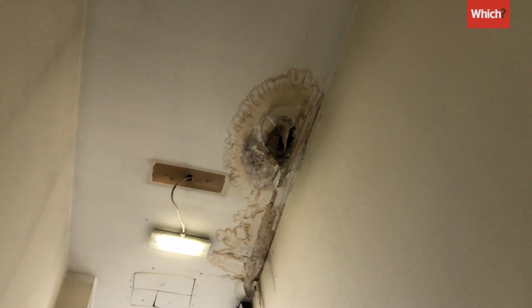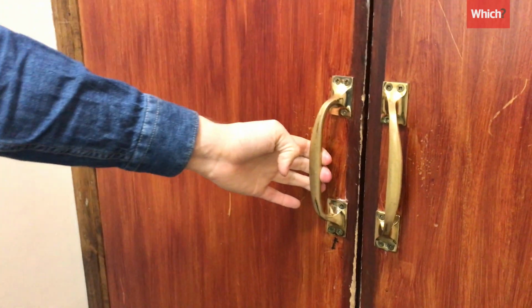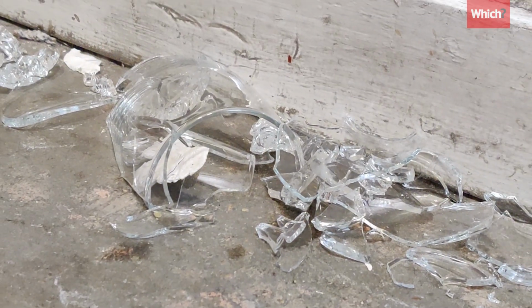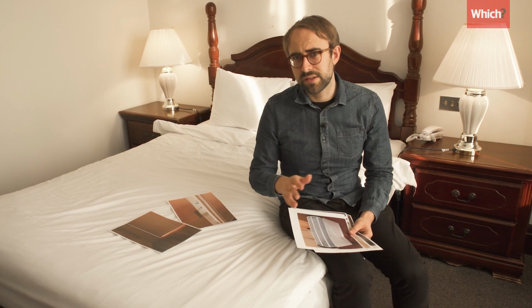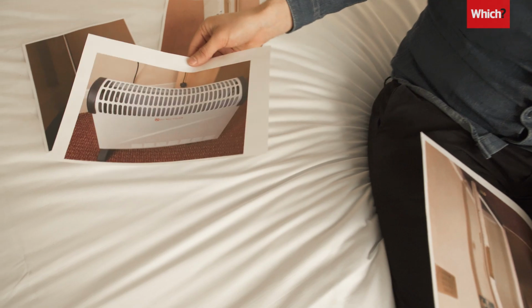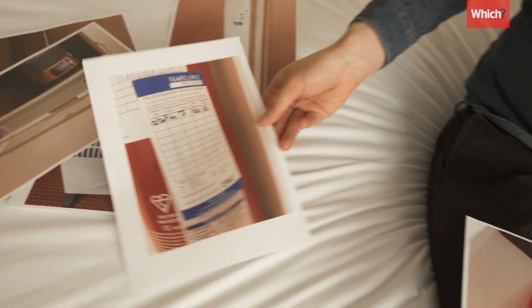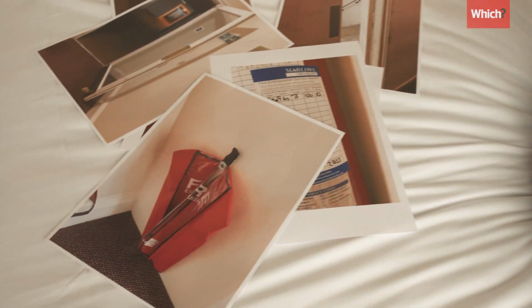Same again on this side, but here, looks like there's been a leak through the ceiling. Not fire safe. We also discovered fire doors that were difficult to open, fire doors that didn't close, and fire escapes littered with broken glass. It's not just limited to this hotel, we visited 6 hotels across the country and found problems with 5 of them. Things like faulty electric heaters, fire doors left propped open, fire extinguishers that are well overdue for an inspection, and some that are missing altogether.